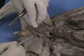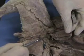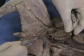That dumps into the urinary bladder. And then exiting there is the urethra. That's the urinary tract in boys and girls.